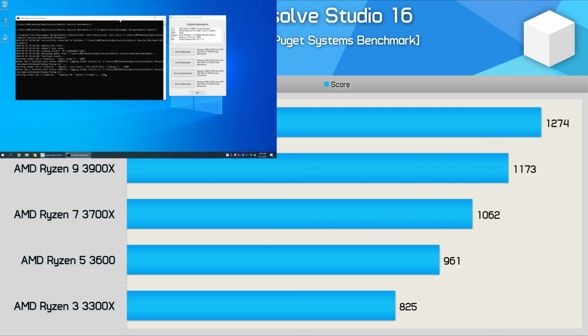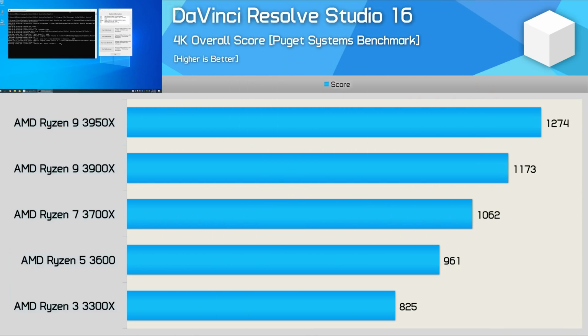The DaVinci Resolve Studio 16 benchmark is interesting as it is a mixed workload. It doesn't peg the CPU at 100% utilization from beginning to end, and this is something we often see with video production software. Utilization is a bit all over the place. The single biggest performance leap can be seen when upgrading from the 3300X to the 3600. Here we're looking at a 16% performance increase. Beyond that, you're getting an 11% improvement with the 3700X, 10% with the 3900X, and then 9% with the 3950X. So surprisingly consistent scaling there.